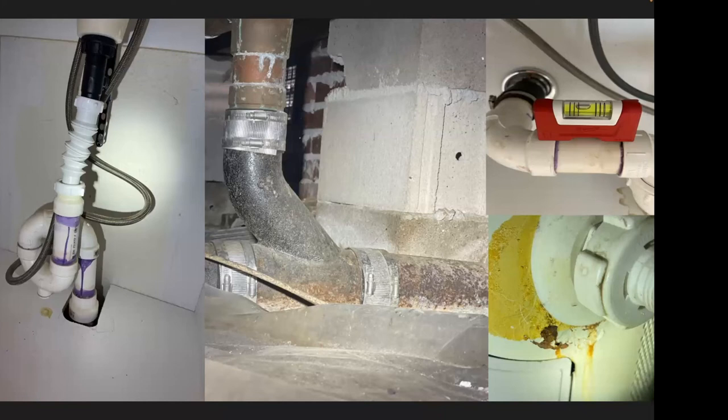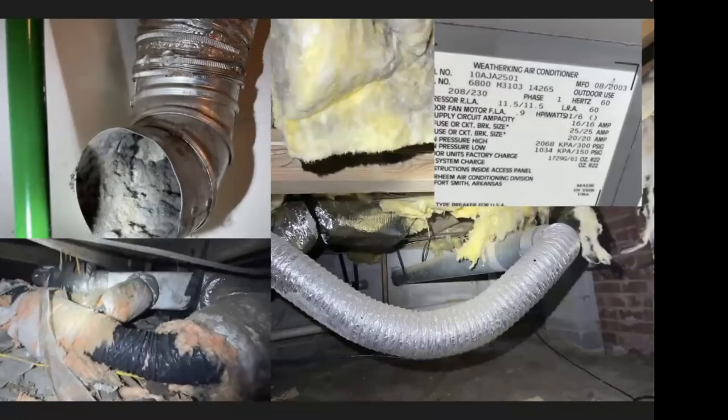Yes. So we inspect everything. This is part of this talk. All these photos are the reasons why you should always have a home inspection. These are obviously common, but there's just always stuff that we're going to find. So HVAC, what does HVAC stand for?